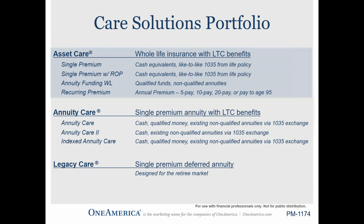And then we also have a recurring premium option for people that maybe don't have a lump sum that's liquid, but maybe they have a good income stream they can use to fund it. Now the recurring premium options are a 5-pay, 10-pay, 20-pay, and a paid age 95. Now these recurring premium options can be done on a monthly, quarterly, or semi-annual basis as well.